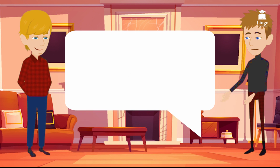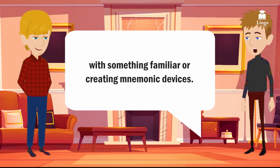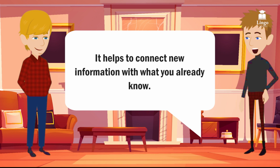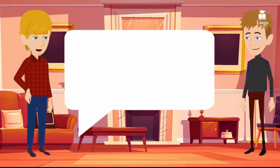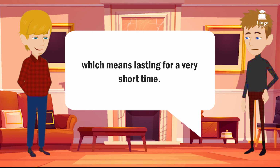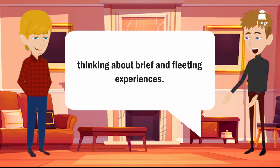I get it. Maybe you could try associating the words with something familiar or creating mnemonic devices. It helps to connect new information with what you already know. Mnemonic devices? Can you give me an example? Sure. Let's say you're trying to remember the word ephemeral, which means lasting for a very short time. You could associate it with the phrase ephemeral moments, thinking about brief and fleeting experiences.